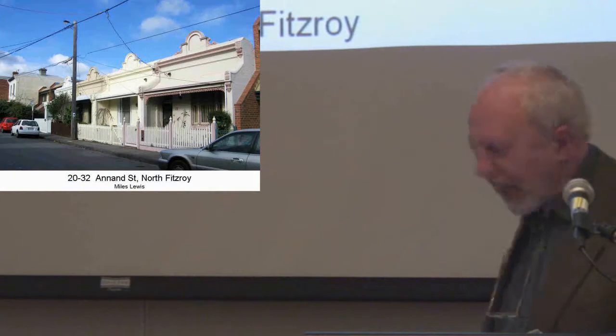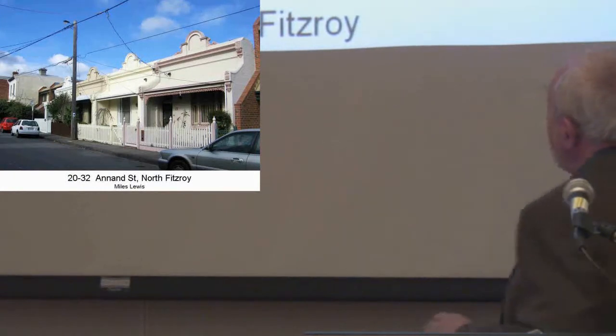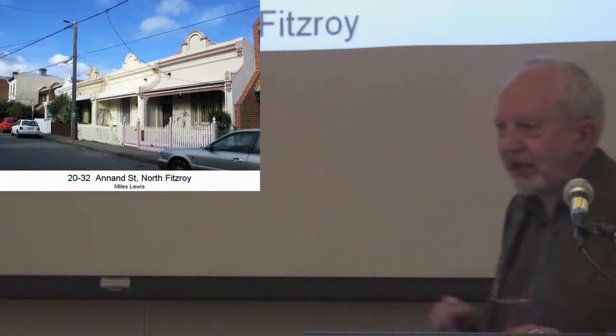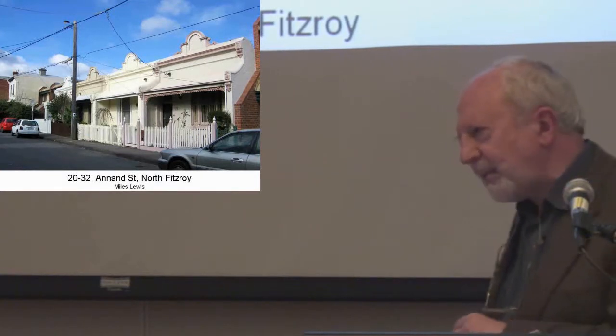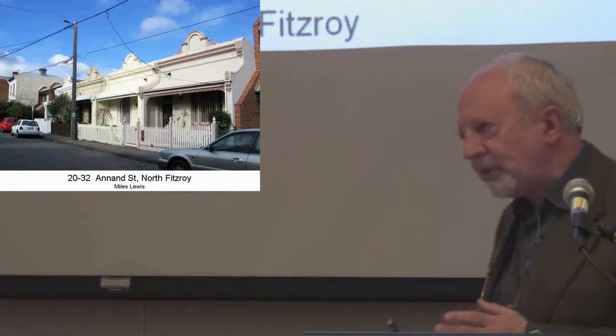Here are some of the ordinary houses, terrace houses. Now what I need to say here is, I don't know who designed most of the houses in North Fitzroy, and many of them would have been not by architects, and not exactly by spec builders. Anybody could call themselves an architect.